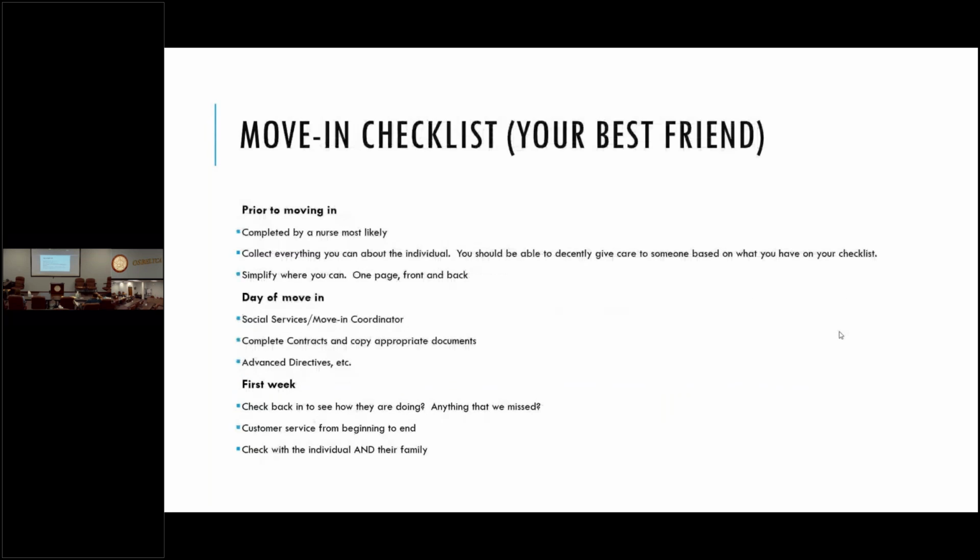That's typically it, and I've got one other thing. So when somebody is moving in, doesn't matter what area of the campus, but specifically in long-term care, you want to create some kind of checklist, so that you uniformly are not only treating everybody the same, but that you are making sure that you're checking off the things that you're required to do for each individual. So before they move in, you need to have a nurse go through this checklist.